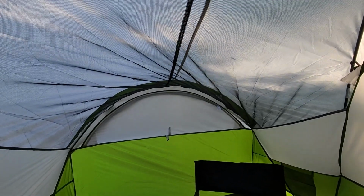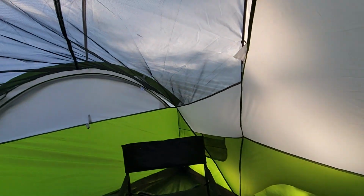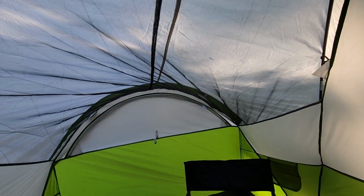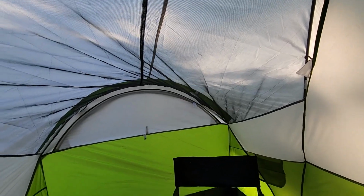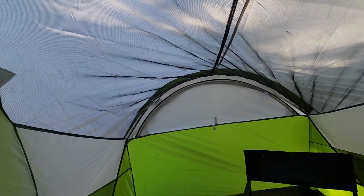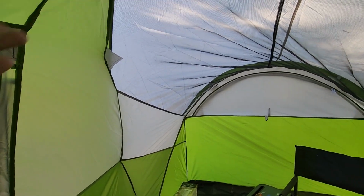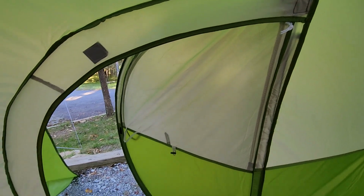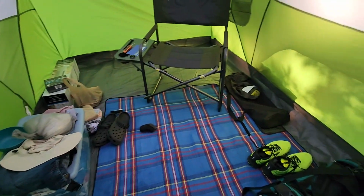It got down to about 50 degrees last night. So I mean, the sleeping bag somewhat did the job. But definitely I'll find something smaller, a smaller tent, and one that doesn't have mesh, so you have the option of closing it, and then I can get a Mr. Buddy heater. But it works. First timer.